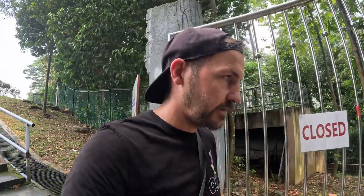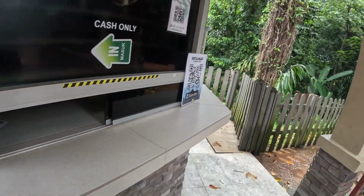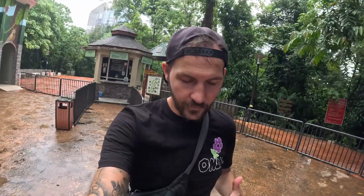Right, it looks like it's actually open, but there's a booth here. I thought it was free. Let's go and check. Hello, how are you? Yeah, fine, thank you. You have to pay, yeah? 40 ringgit for one. 40 for one? Yeah. We're not going to bother. I know everyone said, oh, you come last year and you still haven't been. 40 ringgit for what? So each.